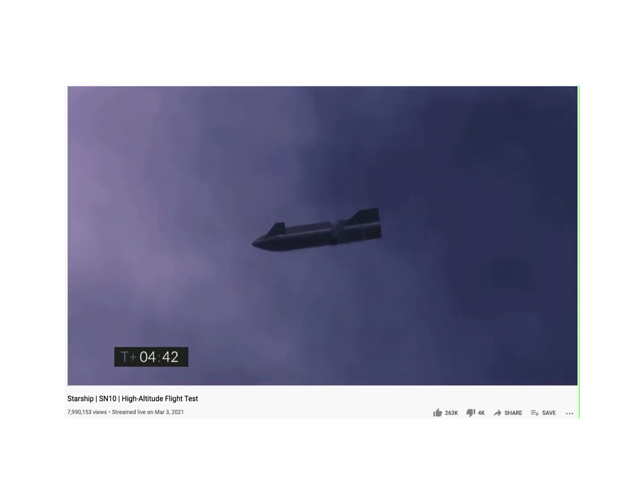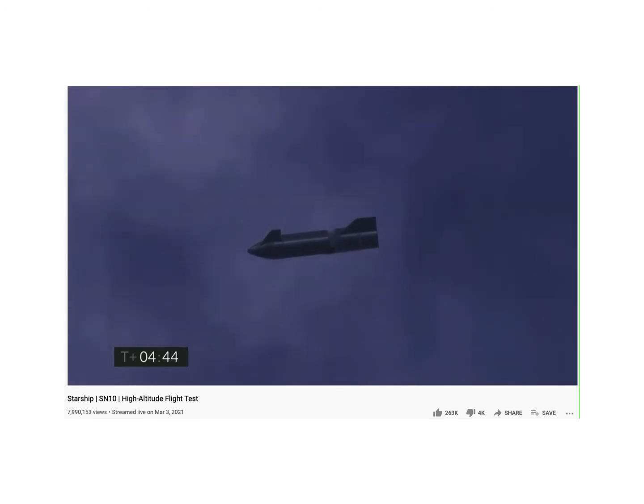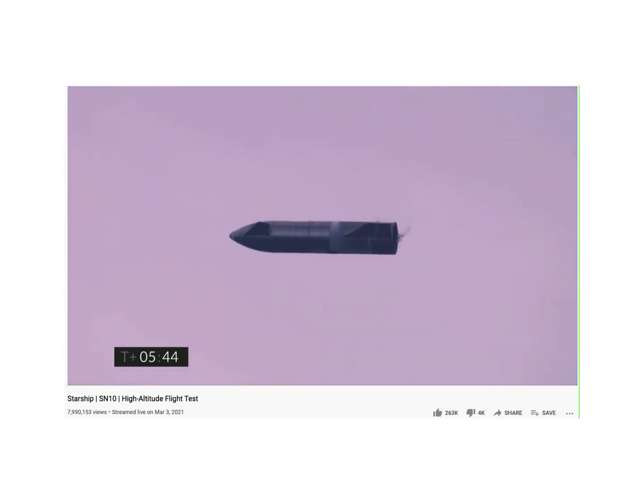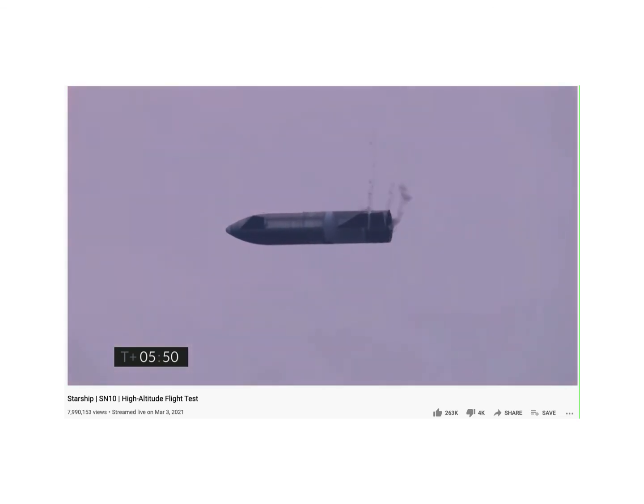T plus 4 minutes and 40 seconds. Starship has transitioned. It's flipped to the horizontal mode, beginning the descent back to the landing zone. Coming up on 5 minutes, 45 seconds. We're down below 2 kilometers. We're preparing to light 3 Raptor engines to begin the flip sequence. It'll culminate with landing on the landing pad in Boca Chica.